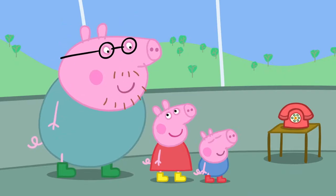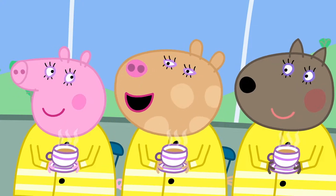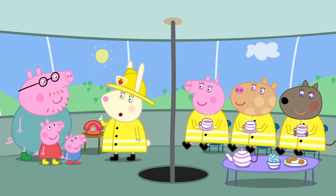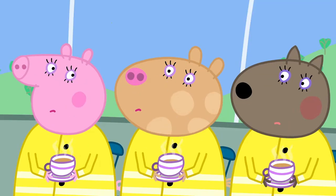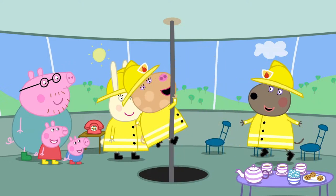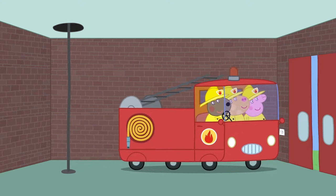What did I tell you? We need a cup of tea to get ready for the day. In an emergency, we have to be ready in seconds. This first practice will show you just how ready we are. When I ring this bell, the tea drinking stops, the helmets go on, everyone slides down the fire pole, into the fire engine and off they go.